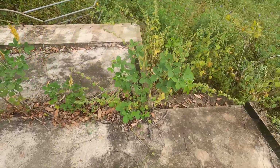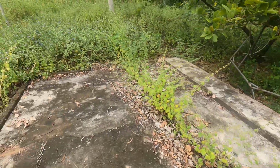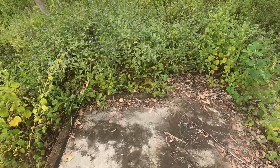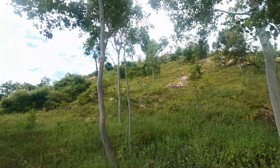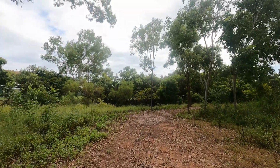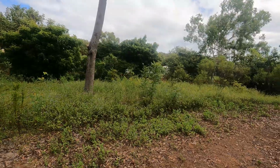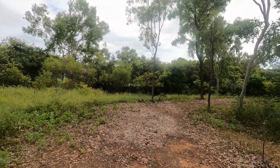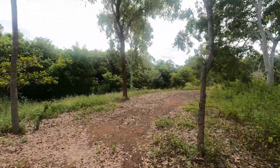Another. Surely these aren't bunkers. Yeah, these have got to be. These are just wood foundations. I don't know what that is. One's just there. A little bit, yeah, on that side. Here's the other foundation.